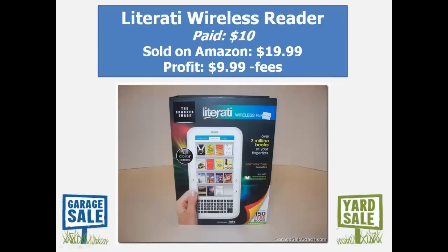This was an e-reader, and I probably shouldn't have bought it. Unless it's the good brands like Nook or Kindle or of course iPads, they don't carry a lot of value. So I ended up selling this one for $20, and by the time I had to pay shipping and all that, I didn't make much at all.